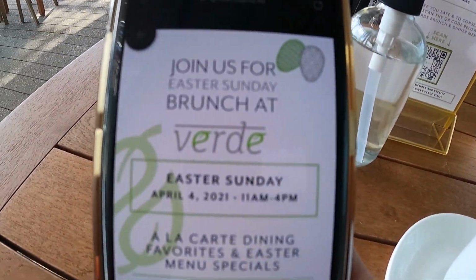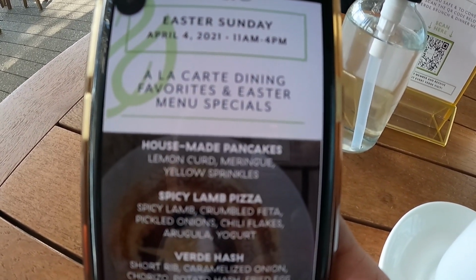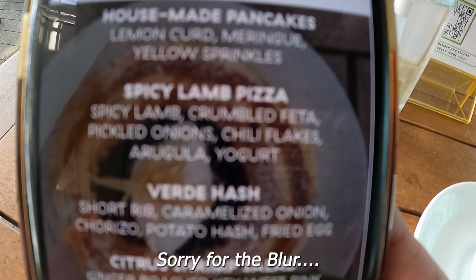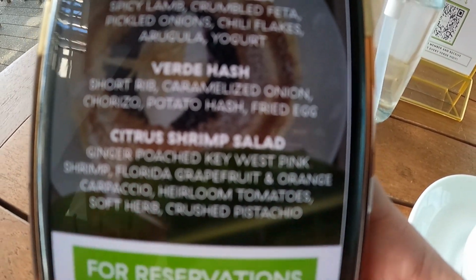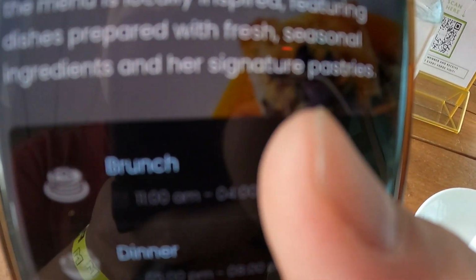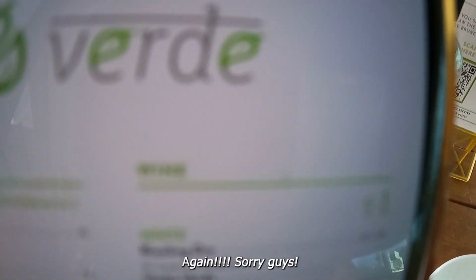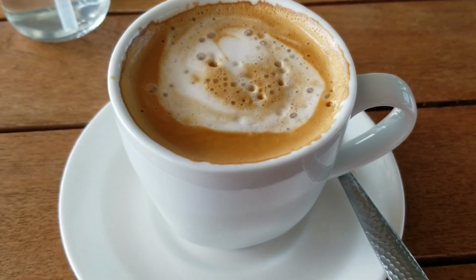So once you download the QR code, this is the brunch menu, special for Easter Sunday. So they got the house-made pancakes, spicy lamb pizza, Verde hash, and a citrus shrimp salad. And then they have a regular brunch menu if you go back. This right here. They got some wine as well. And also down here. Yep. And right now I just ordered a cappuccino.